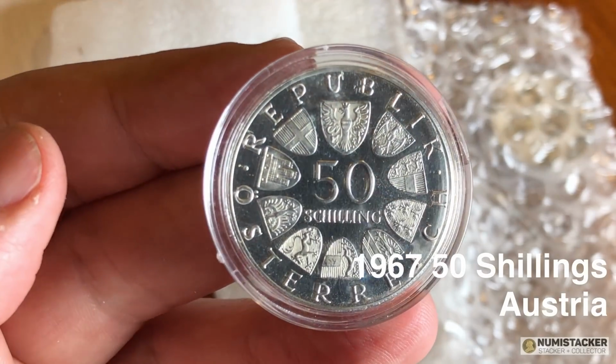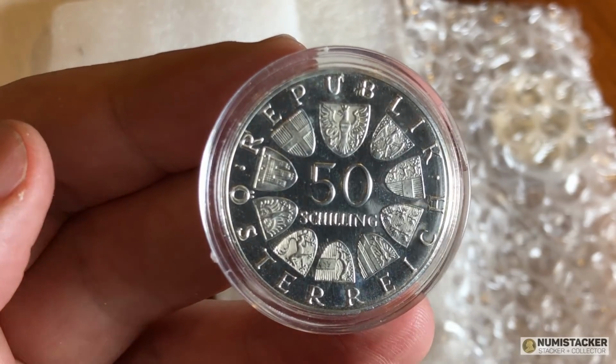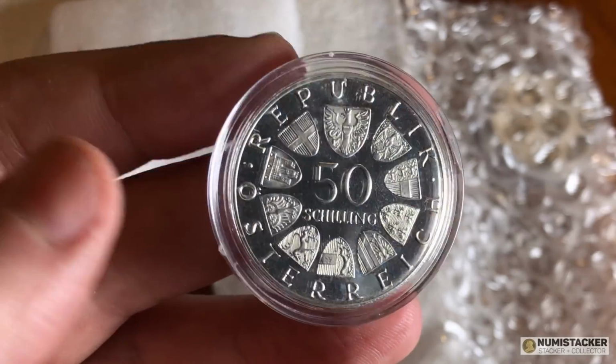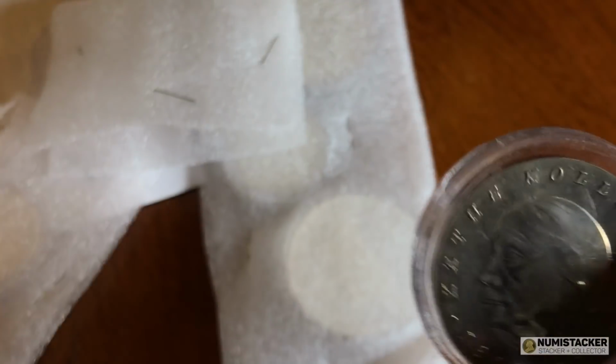So the largest of these coins is the proof 50 shilling coin. All of these coins are going to be graded with a slab which has the special Austria label on it. Very nice. The home of classical music and Mozart.